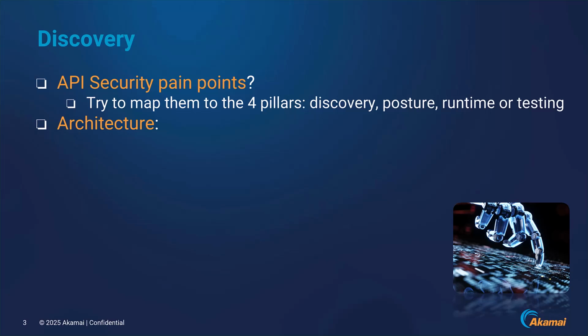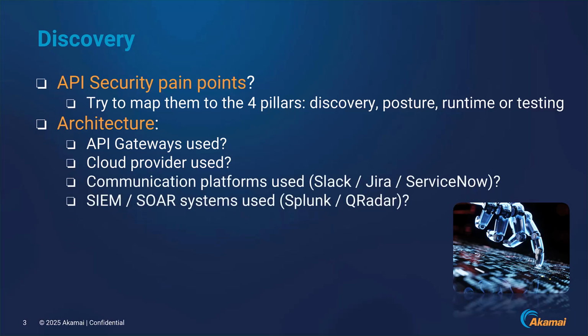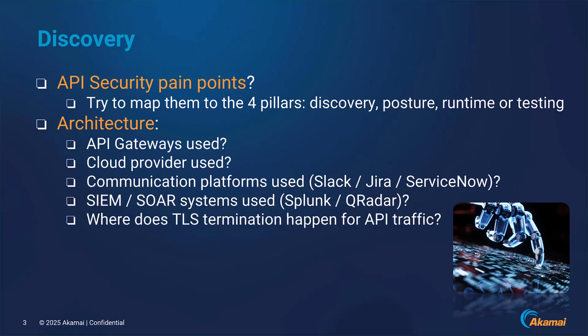Is the customer using any API gateways or cloud providers, and if so, which ones? If they use more than one cloud provider, we would like to know about it. Also, any communication platforms they use, like Slack, Jira, ServiceNow, and any SIEM or SOAR systems that are being used, like Splunk, QRadar, Microsoft Sentinel. And where does TLS termination happen for API traffic?